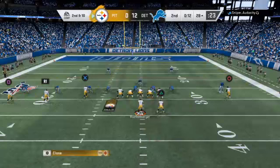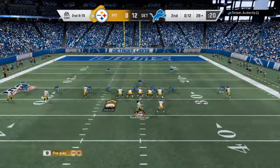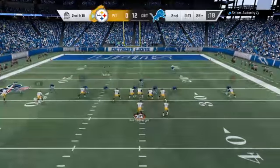Jack 15. Hey, hey, hey, hey. Four down. 40's a mark. 40's a mark. Slack it.